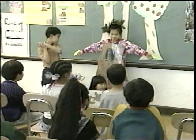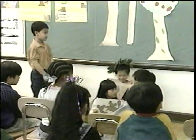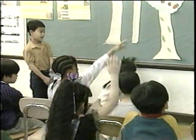1, 2, 3, 4. The tree was cut down, and the squirrel family ran to another tree. I need some other tree.